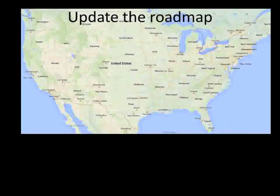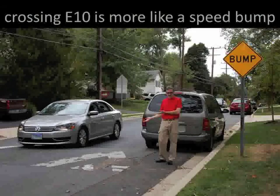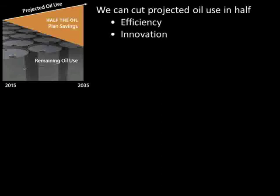So the solution is to update the roadmap, and with a more up-to-date roadmap, we could have better outcomes for everybody: for fuel producers and consumers, for people who need to market fuel, for investors who want to make investments in this industry, for regulators who have the job of setting this trajectory, and of course for a clean fuel future. So just to wrap things up, I would say that crossing this E10 threshold is more like a speed bump than a brick wall. It is appropriate to slow down and proceed with caution, but it's also important to keep moving forward, because what's at stake is cutting our oil use, and that's something we can do if we move forward with efficiency and innovation across all our uses of oil, and with a big role for these biomass-based biofuels.